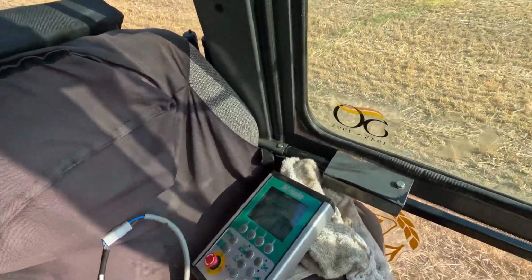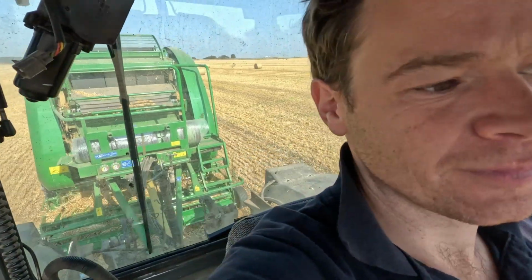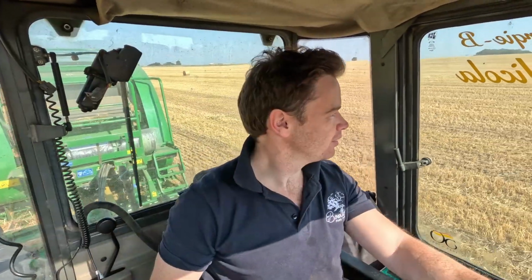I haven't had time to fit it in properly. But yeah, hopefully today we'll get all the straw off the floor and then we'll crack on with land work. So yeah, what a glorious day. This is what we need, more days like this.